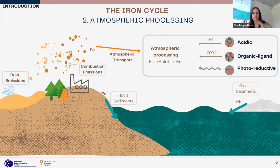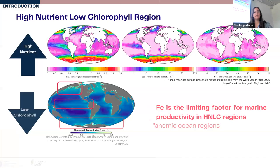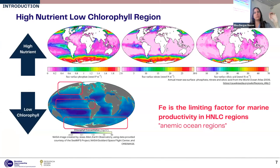And why do we care about the soluble iron fraction? It's because when it's deposited over the open ocean, it's the fraction of iron that can be used by marine biota as a micronutrient. So this process is especially important in some regions of the open ocean, which are known as high nutrient, low chlorophyll regions, where we have high concentrations of nutrients such as phosphate, nitrate, and silicic acid that are key for marine biota. So you see here, for example, in the Southern Ocean, high concentrations of those three nutrients.